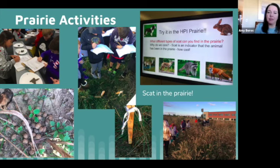This was just one of those ways to get kids to notice things, to look down, instead of just running through the prairie like it's a racetrack, and to really get out there and start making observations. And who doesn't love poop? Kids love poop. Plus, it's an indicator of the animals that have been in the prairie, so teaching them that somebody is using our prairie as a home.